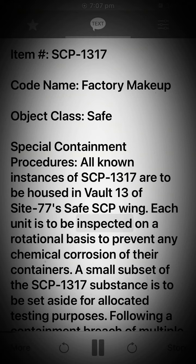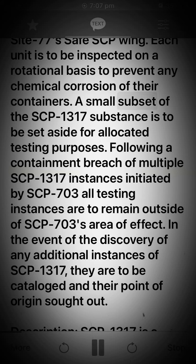Each unit is to be inspected on a rotational basis to prevent any chemical corrosion of their containers. A small subset of the SCP-1317 substance is to be set aside for allocated testing purposes. Following a containment breach of multiple SCP-1317 instances initiated by SCP-703, all testing instances are to remain outside of SCP-703's area of effect.